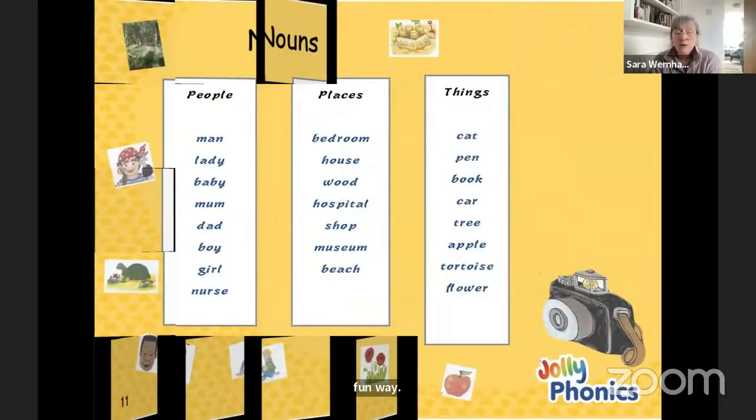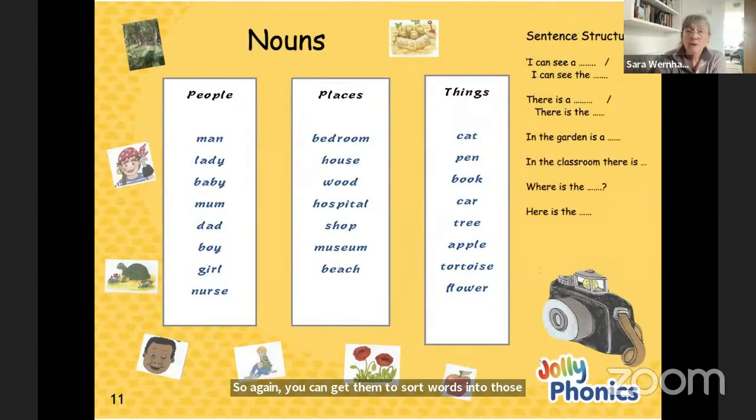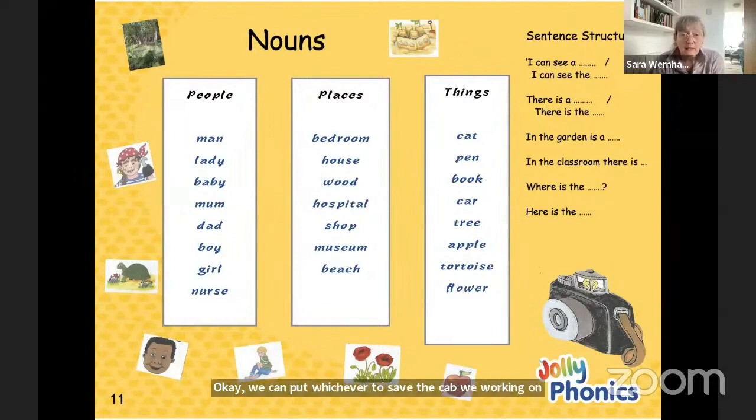So as I say, they're normally names of people, places, or things. So again, you can get them to sort words into those categories to help understanding and comprehension. And when we're doing it, we can put it into sentence structures, particularly if it's a foreign language. There is a cat. I can see a cat. Is there a cat? We can put whichever vocabulary we're working on into a sentence structure we're working on, and then help them to understand that and to be able to both speak it and write it.